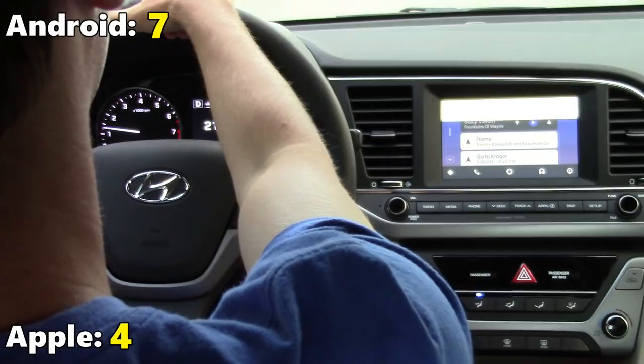But let's add an extra step to the process. Now we're going to specify even what app we want it to go into. So the query will be play rap music on Pandora. Apple's going to get this one. All right, so go ahead. Play rap music on Pandora.